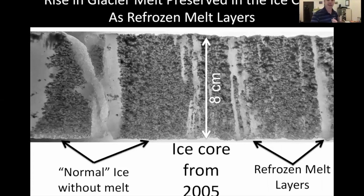And so that's what you're looking at here. You're actually looking at an ice core placed on its side and sliced in half. And then we have light coming up from beneath it. And so these dark layers here represent normal snow that has been crushed into the ice core. So snow that has not been affected by melt. But then these light bands are these refrozen melt layers. And this represents an individual afternoon when it warmed above freezing.